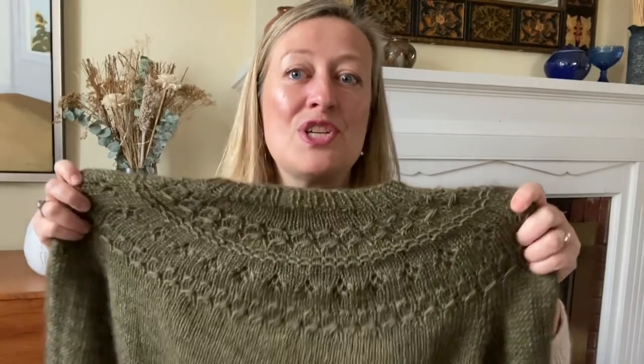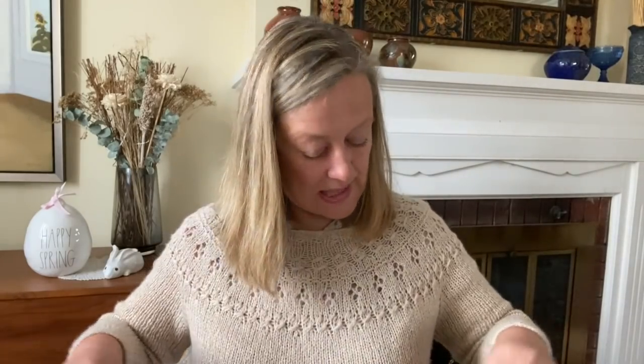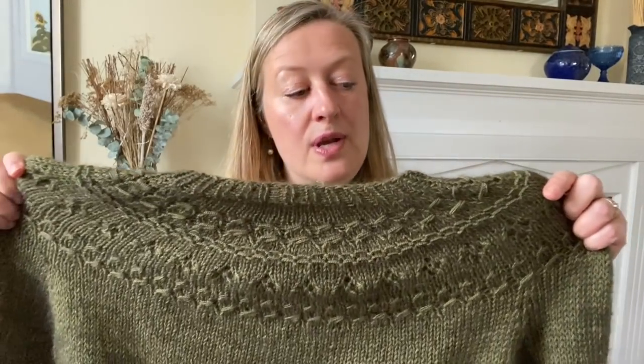This one is my olive green version, which is going to be a much woollier version than this one, which is so light and airy and bouncy, which the yarn was, the chain knit yarn was so bouncy. This one I think is going to be warmer.